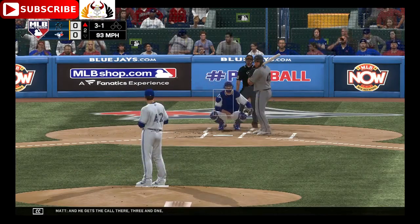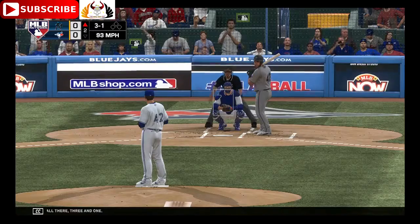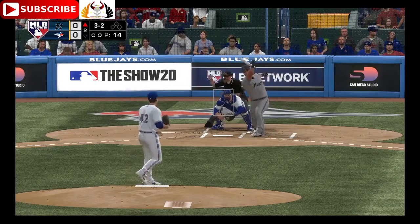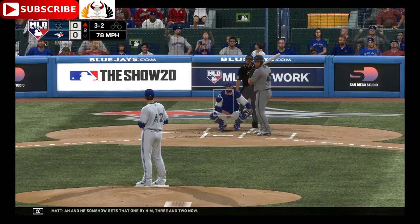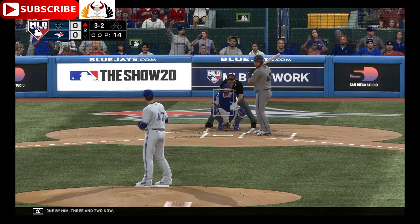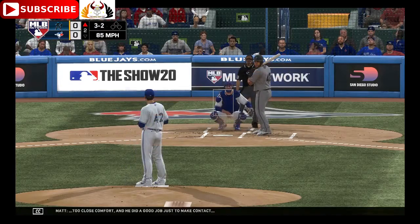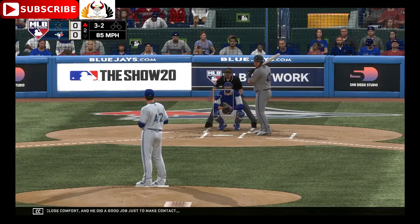And he gets the call there, 3-1. 3 balls, 1 strike. And he somehow gets that one by him. 3-2 now. Too close for comfort, and he did a good job just to make contact.